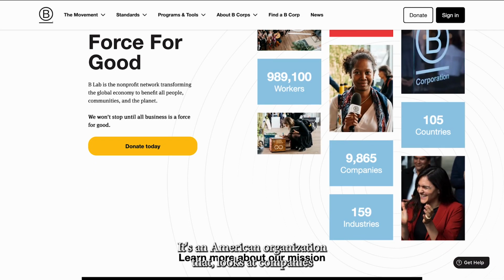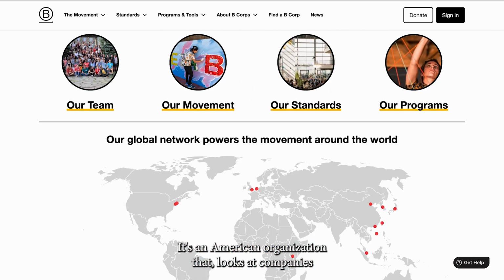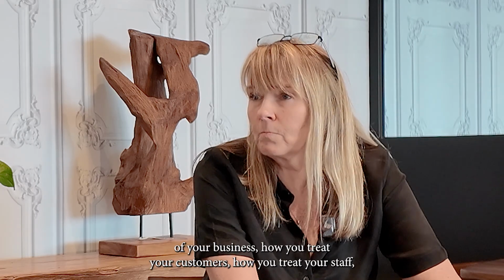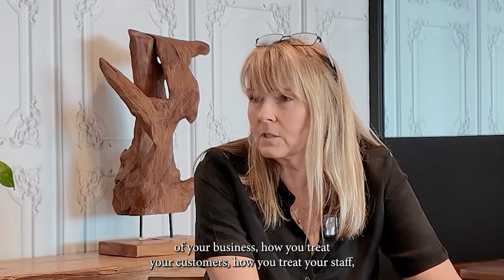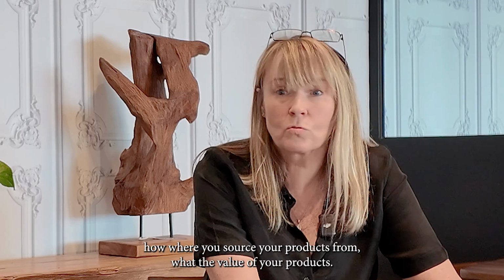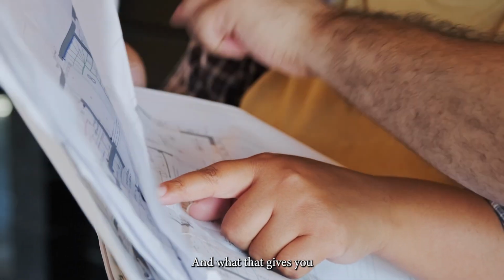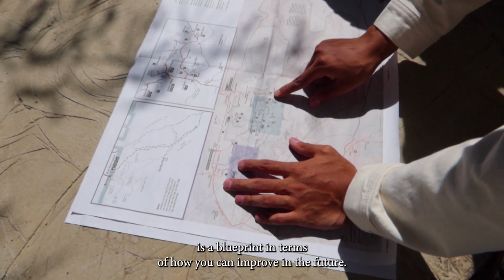These things are really important to Tree, and it's part of the reason why we decided to apply for accreditation for B Corp. It's an American organization that looks at companies, and it's like doing a university dissertation. It looks at every aspect of your business: how you treat your customers, how you treat your staff, where you source your products from, and what the value of your products is. What that gives you is a blueprint in terms of how you can improve in the future.